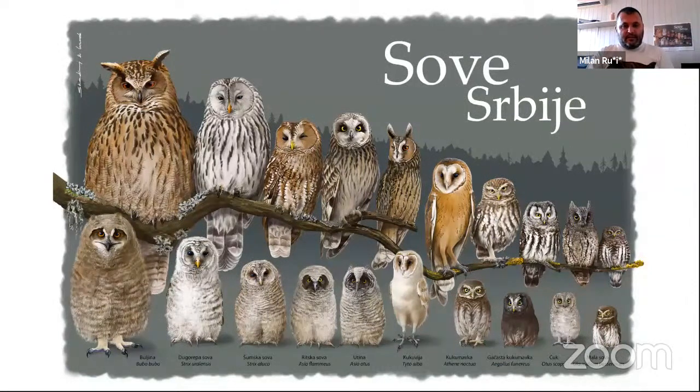Our presentation today is about Owls of Serbia. For me, this is the best owl poster ever made. It was done by a couple from Poland, Michal and Kasia Skakuj, and this poster was done for us back in 2014. Since then, we've printed thousands of copies, and many kids, schools and families have got this poster, and people start to get interested in owls. You can see on the upper row the adult individuals of these 10 species, and on the lower row, of course, the juveniles. So in Serbia we have 10 owl species recorded, and all 10 of them are breeding at present.